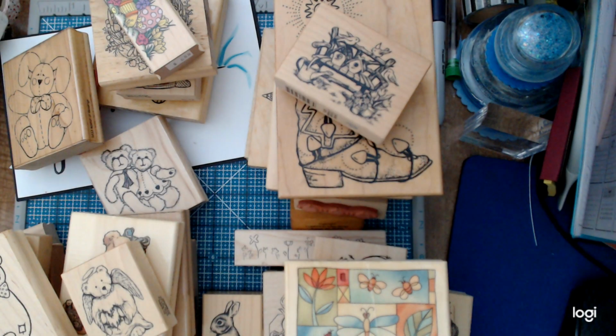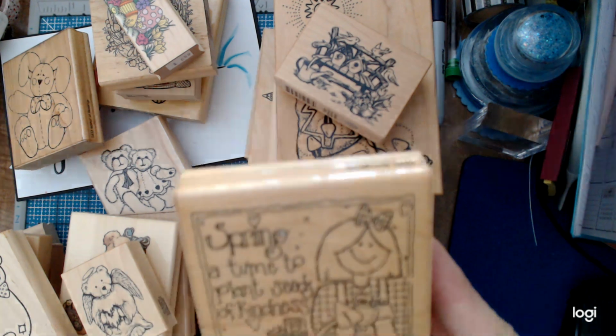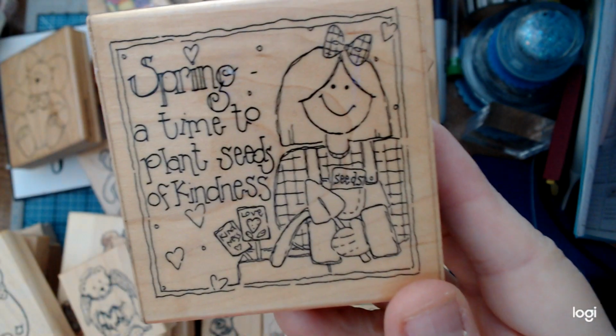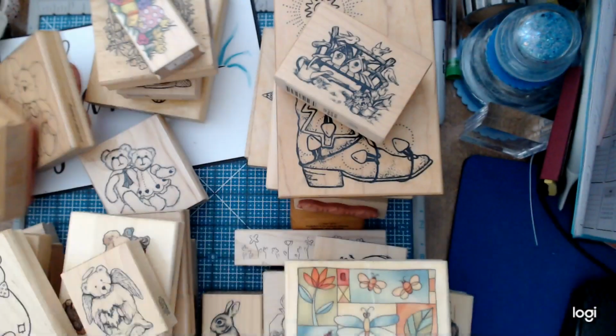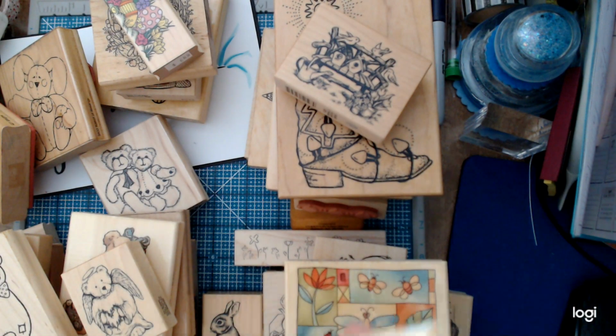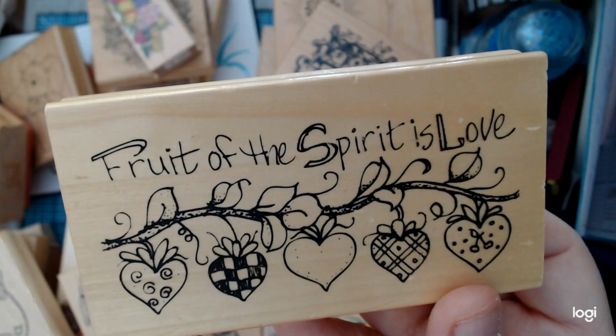And this one says, Spring, a time to plant seeds of kindness. The little girl. Fruit of the Spirit is Love. Now, I believe I have this stamp, another stamp that I can put in my de-stash.